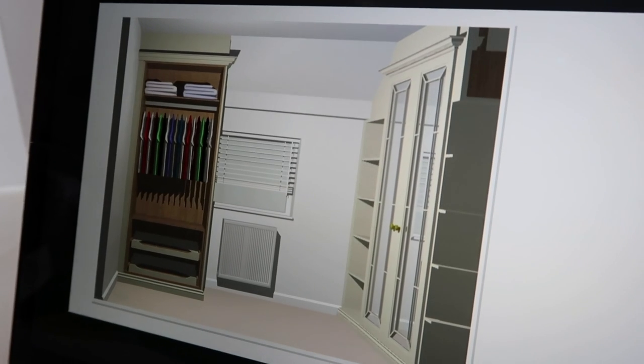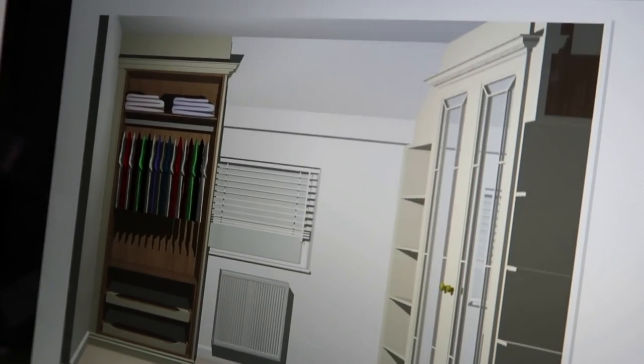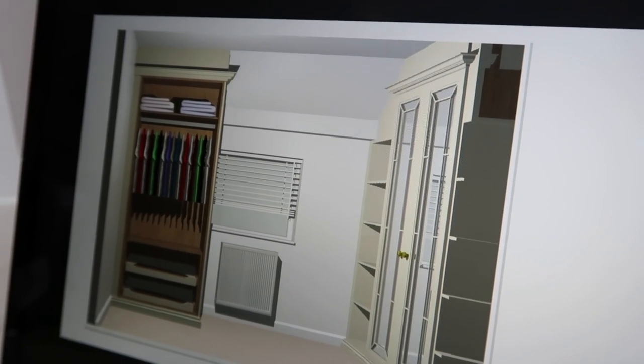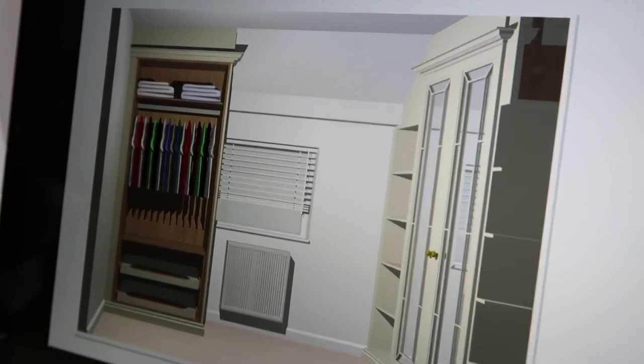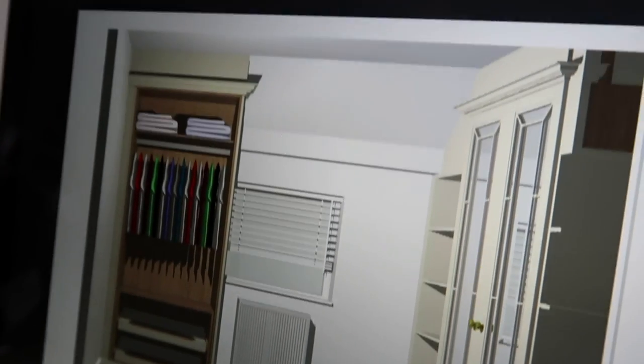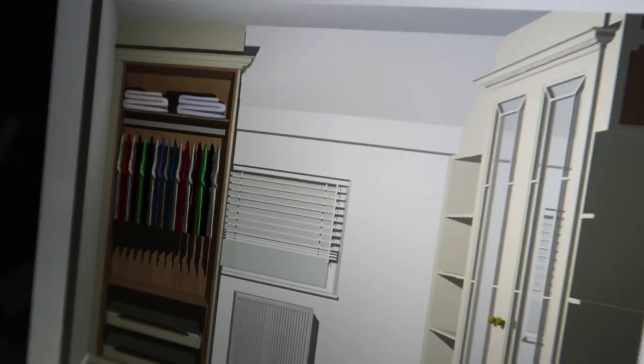So this is the view that you would get when you walk in. So it's actually going to be an open shelving unit, which I really kind of fancied. I like the idea of it. It would make it feel a bit more like a walk-in wardrobe. So I'm gonna have an open shelving unit there, and then underneath is a shoe rack, and then there's a folding shelf on top.